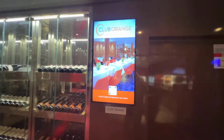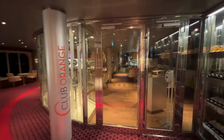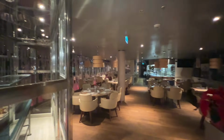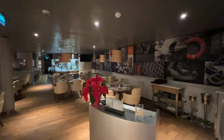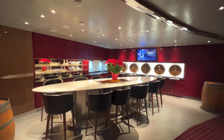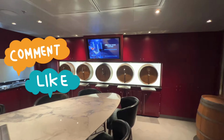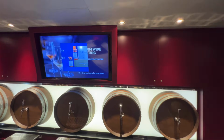Next in the hallway is Club Orange. Club Orange is a special dining room for guests of the ship at a certain level, I guess. I wasn't one of them, so I'm not 100% sure, but I thought I'd show you what it looks like. Now, I do know you can get breakfast, lunch, and dinner in here. Let's move over. This is the wine tasting area. They will have a lot of special wine tasting events here, or liquor tasting events. Kind of a fun thing. Premium wine tasting.